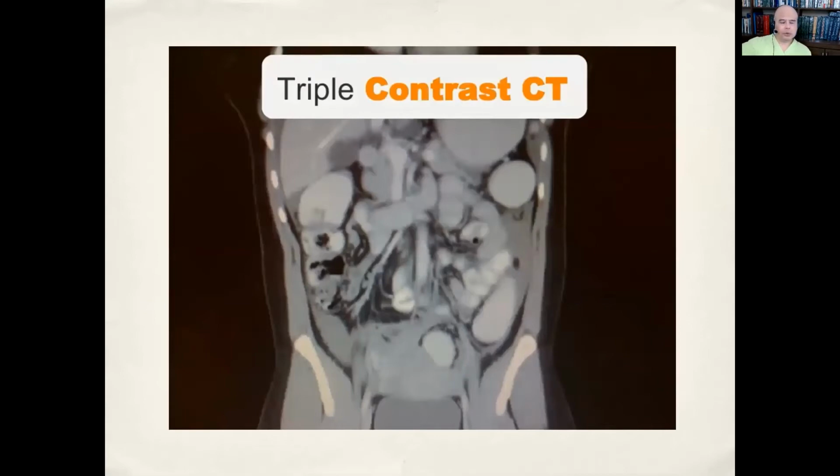With regards to triple contrast CT, it employs injection of intravenous dye together with oral and rectal contrast material. It is very helpful, especially if you are suspecting lesions in the GI tract of your patients.